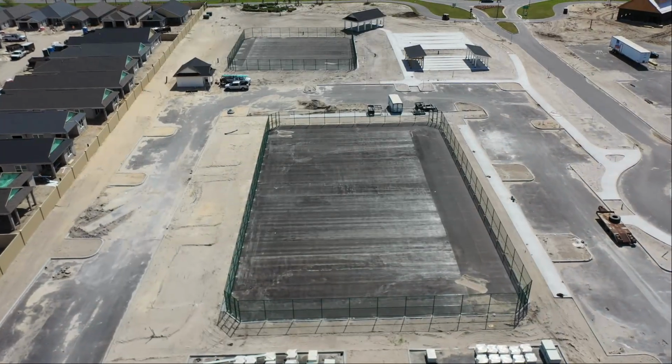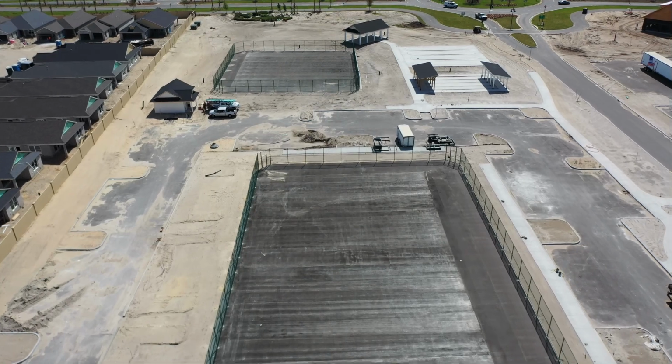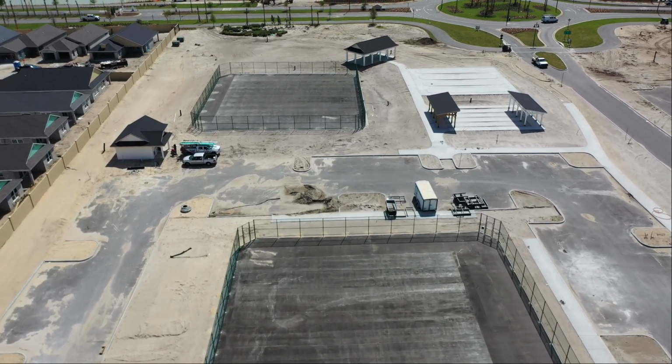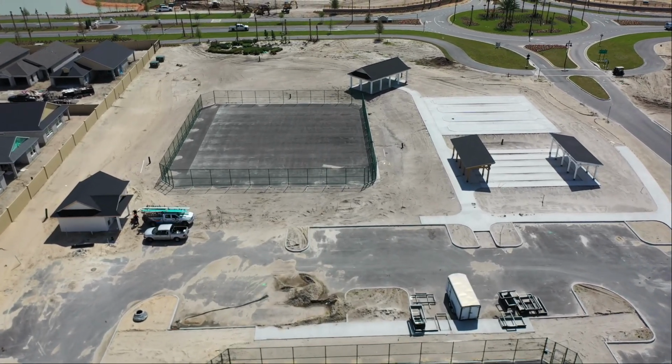And of course, no regional recreation center would be complete without pickleball courts. And of course, the other amenities such as shuffleboard and bocce ball, all those things at the other regional recreation centers, I'm sure will be at this one.